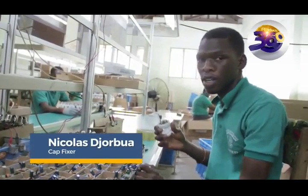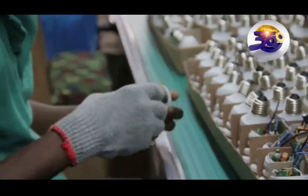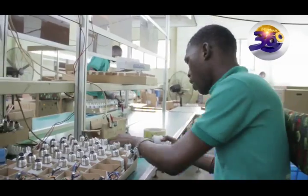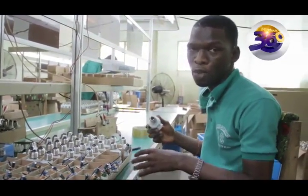This is the bulb, and you have to test it first before capping. So this is the tester, and you have to test it first. And when you cap it, you have to know if it is being fixed on it first. And this shows you, and you have to fix on it. After that, you have to test it again to see if it is working or not.